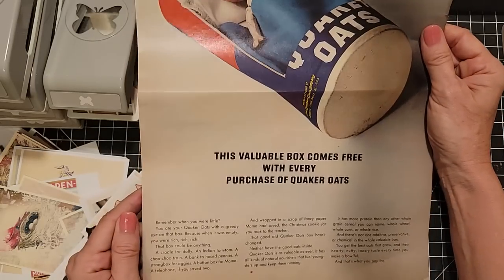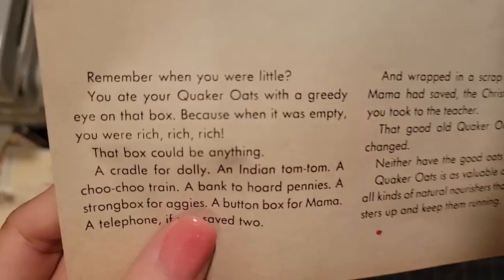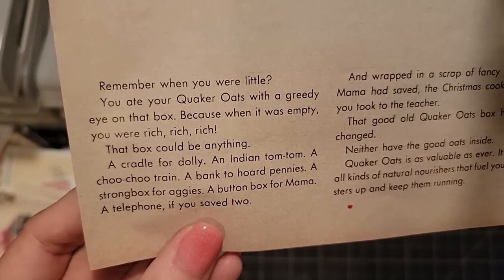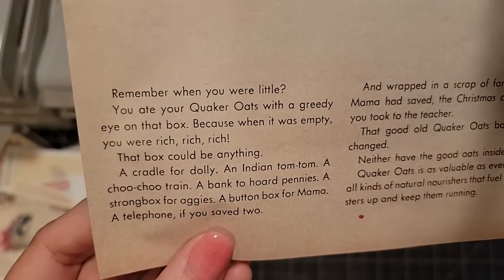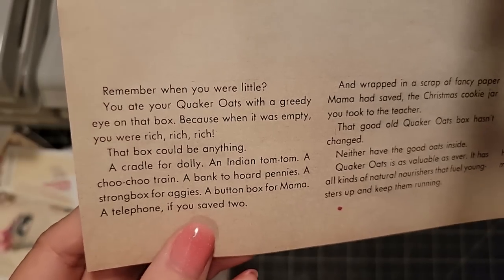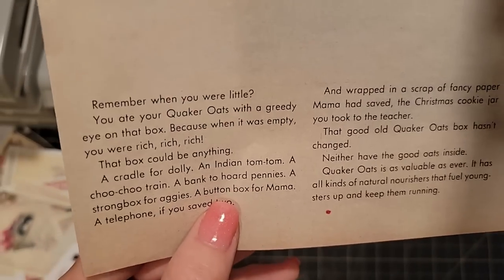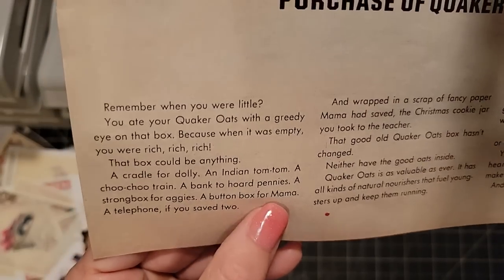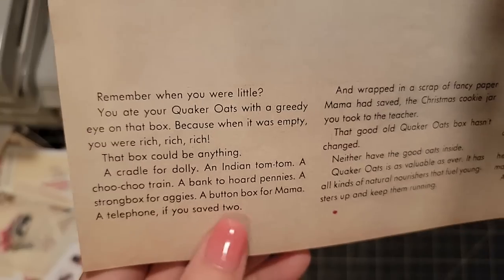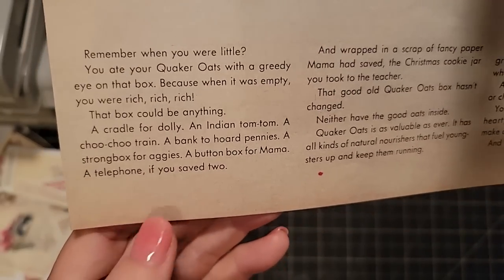I don't think they sold, oh yeah, they say it could be anything. A cradle for a dolly, an Indian tom-tom, a choo-choo train, a bank to hoard pennies, a strong box for aggies. I guess those are rocks, like pretty agates or something, like those polished rocks. A button box for mama. Okay, well, I could use that. I've got a serious button problem. I collect buttons like crazy. A telephone if you save two.